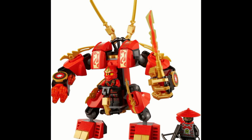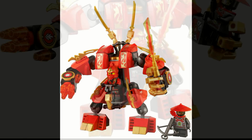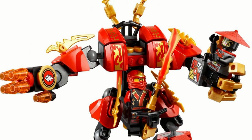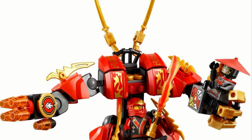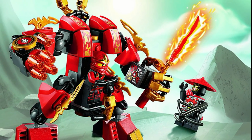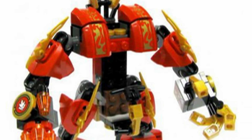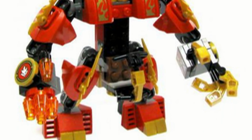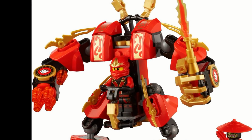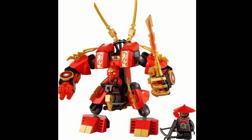Kai's Fire Mech from the final battle may be the smallest set on this list, however, it is definitely one of the best. As far as $10 sets go, this set is extremely good. And as far as mechs go, it's actually pretty acceptable. It has a lot of great articulation, actually much better than a typical LEGO mech, and despite its size, it manages to pull off a simple but great design, and it even does a great job implementing the construction system into the set as a part of the build. And although it does not have any play functions, the actual build itself makes up for it in the amount of functionality that the set has, making it an overall great vehicle.